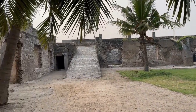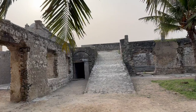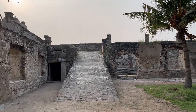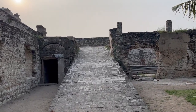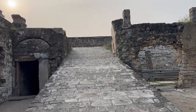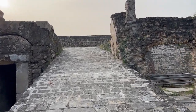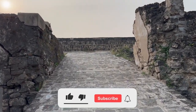This fort was built by the Portuguese in 1560, and in 1658 the Dutch took possession of this fort. In 1696 it was extended and developed. Since then it was called the Dutch Fort of Mannar District. Currently this fort is under the control of the Sri Lankan Army and open for public and tourist visits.